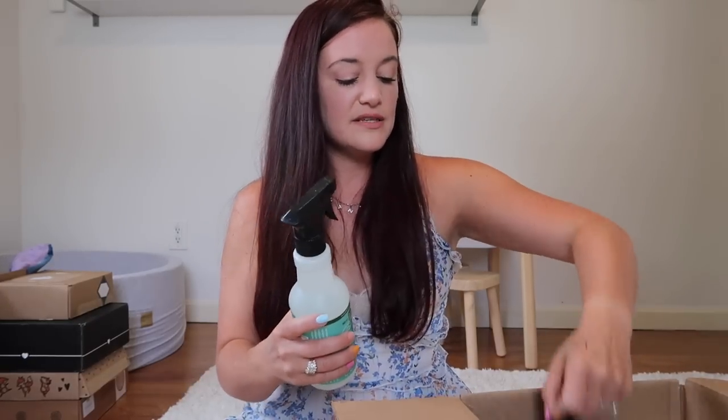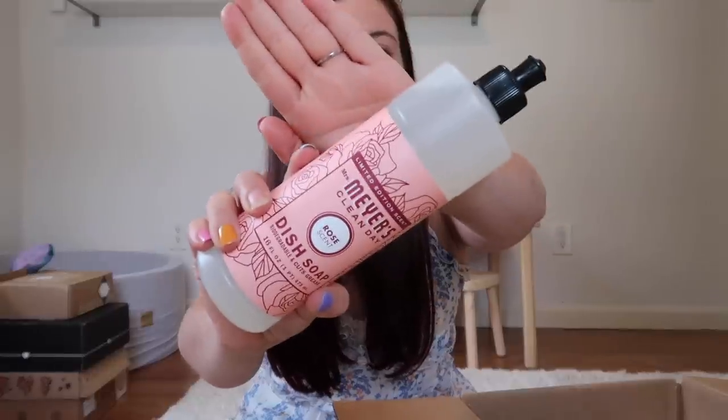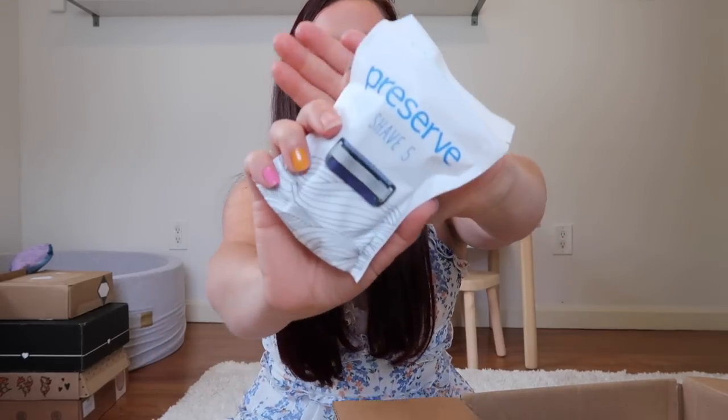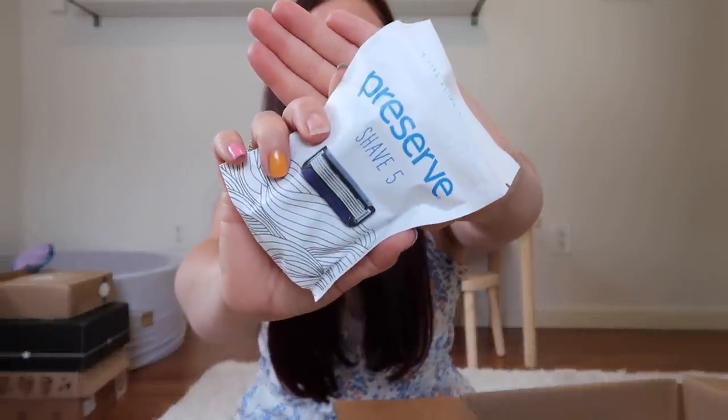Every single time I purchase from them, I get some more cleaning supplies for the kitchen. So I got the rose scent dish soap, the Meyers. This is our favorite one to use, our favorite brand. We've tried a bunch of the different scents. And then I also got a multi-surface everyday cleaner, and this one is in the scent basil. Meyers is my favorite. Okay, so here are the other razor heads. This is the Preserve 5. So I got the razor, and then I think I got 5 additional razor heads.